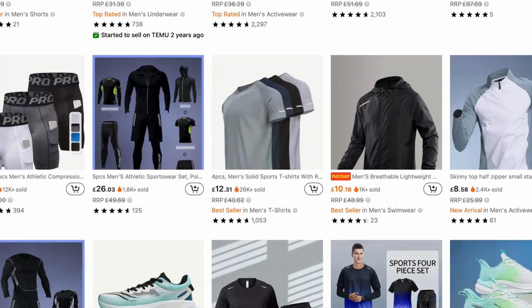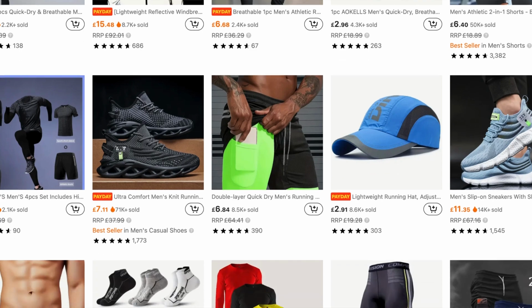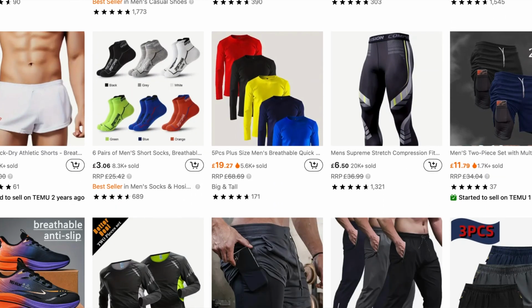So is TEMU worth it for running clothes? If you're looking for something basic and affordable, then they're not bad. But if you're after comfort and performance, especially for longer runs or races, investing in more premium gear might be worth the extra cost.